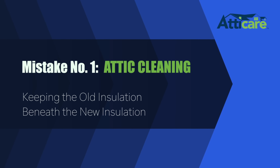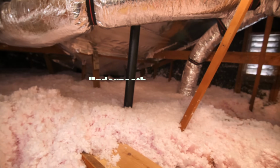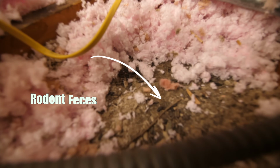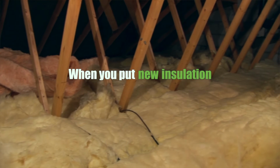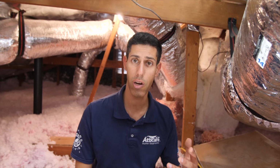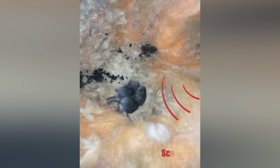So let's start with one that I see in almost every house, and actually in this home as well. As you can see behind me, there is a lot of blown insulation, but underneath the blown there is a different type of insulation that is all filled with either rodent feces or mold and mildew. And a lot of homeowners are not aware that this is exactly like putting a Band-Aid on a gunshot wound. What happens is that when you put new insulation on top of old insulation that is contaminated with rat feces, what you're essentially creating is poor air quality. Plus, rodents get attracted more and more to this area because they mark territory with feces and urine.